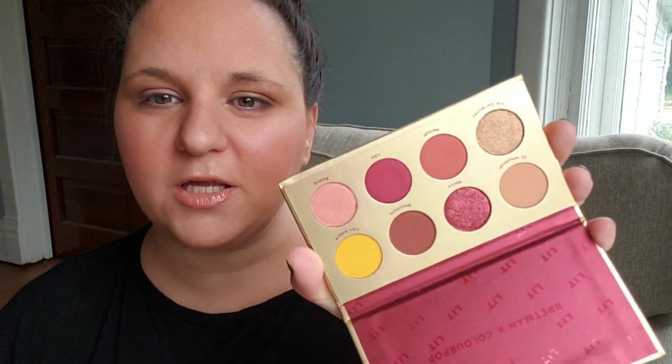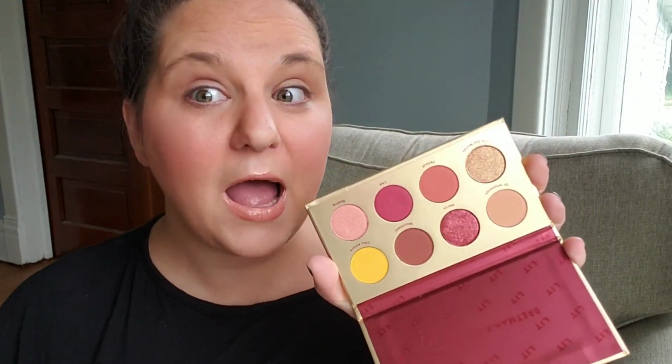This ColourPop palette that says Lit on it, I got it in my Ipsy bag as an add-on for August, and I really love these colors. These are kind of in my color wheel, so I'm really excited to try them. I didn't even swatch them when I got this, so I have no idea how any of it is going to look or perform, but we're gonna get started anyways.